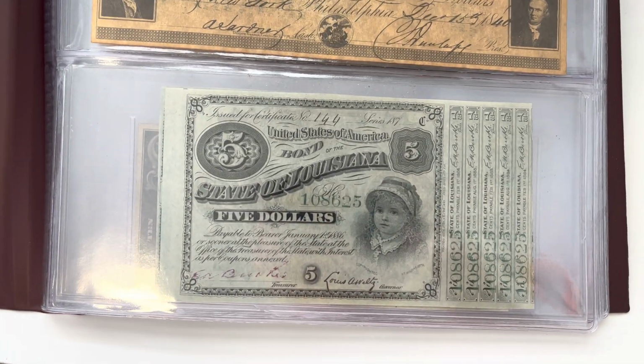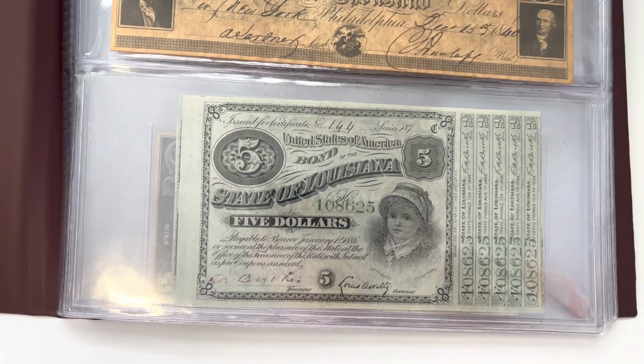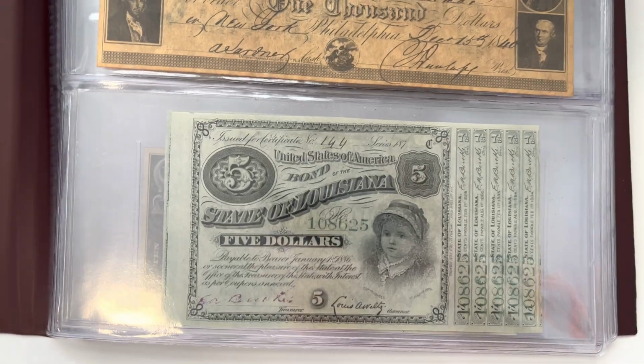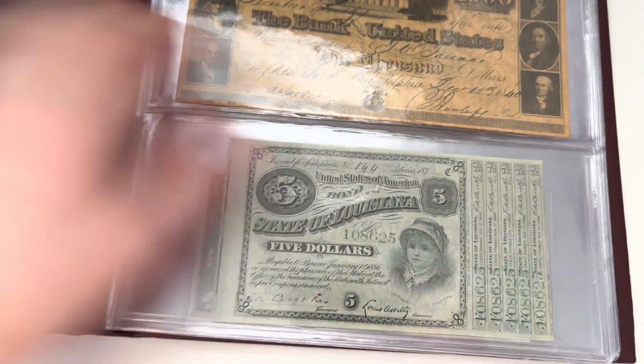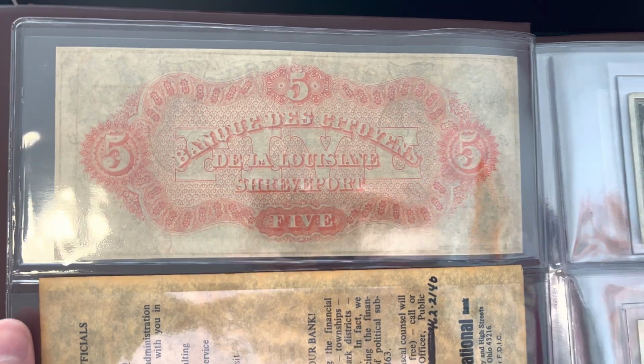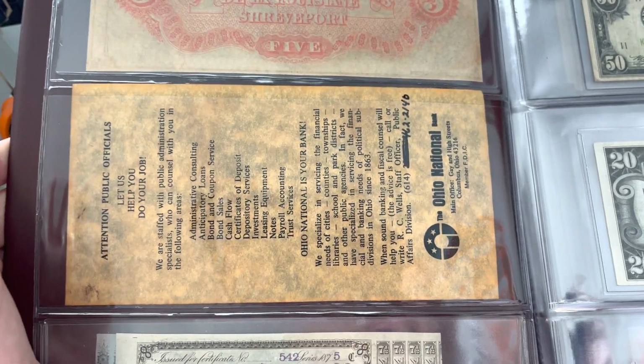Here we've got the $5 bill, aka the baby bond of the state of Louisiana. These are pretty cool to pick up. You can get them in different inks. I got the green and the red ink. Very cool. Here we've got the reverses. This is the Banque des Citoyens de Louisiana Shreveport, since they speak French there. And we got that. This is what I meant.